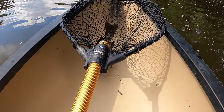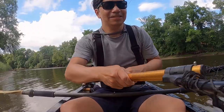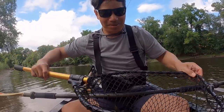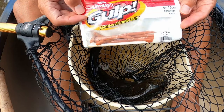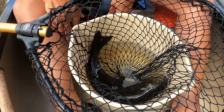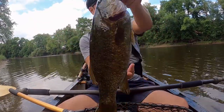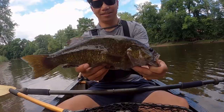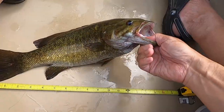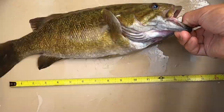Yes! That is it! Caught right on the edge. I knew there had to be nice smallies here. Oh, this is beautiful, folks. Beautiful. I use these. Just double hooked it on a very small size 6 circle hook. Natural color. They love the natural color. Oh, this is awesome. Wallkill River. Smallmouth. Oh, come on now.